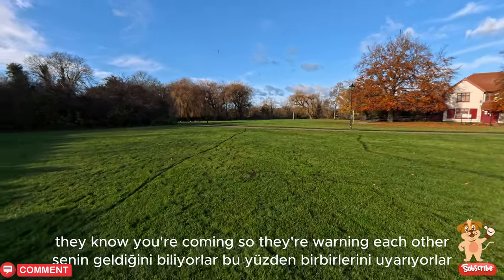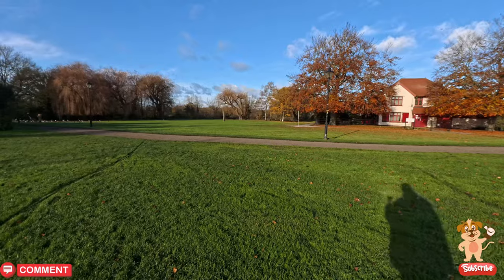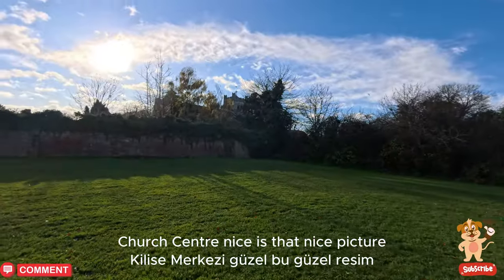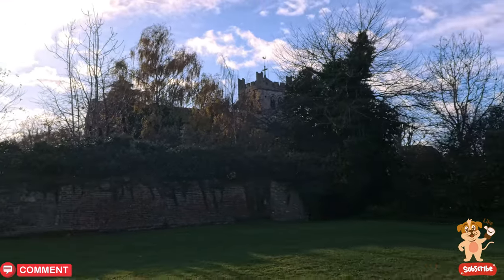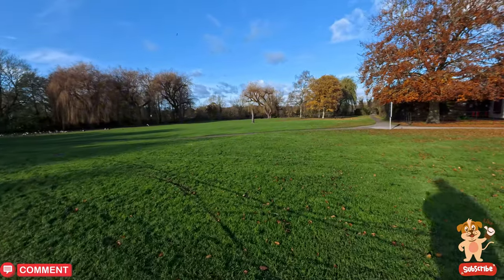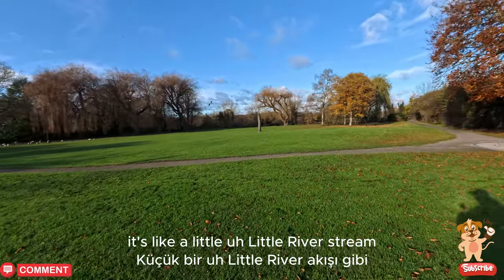Lucy, they know you're coming, so they're warning each other, ducks and geese. Well, they're getting fed, that's why. I don't know what that building is. It's a happy church centre. Nice, isn't it? Nice picture. Bridge over there, that's going over. Looks like a little river stream.